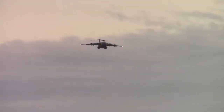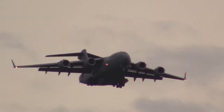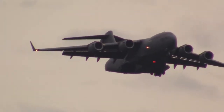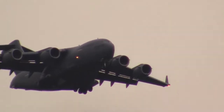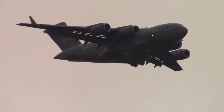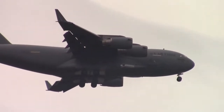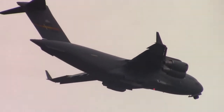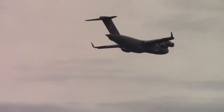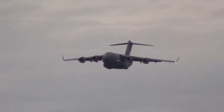I was talking to members of the crew this morning, and there are about 220 C-17 Globemaster 3s, and another 50 or so in operation by other air forces around the world. This is America's high-tech hauler. Fully loaded, 585,000 pounds. That's 292 tons.